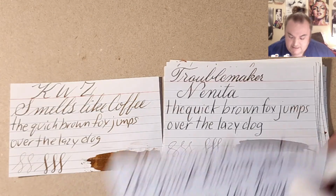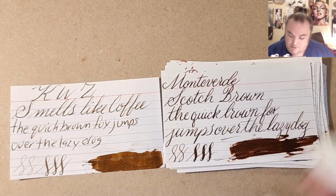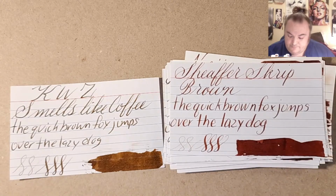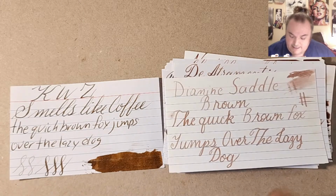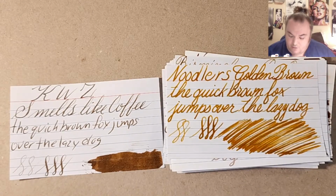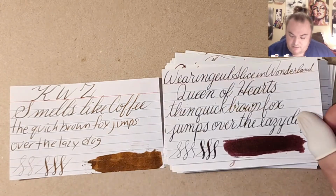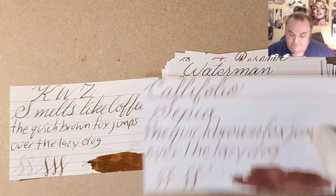Grand Canyon, Nanita, Brown Sugar, Yule Log, these ones are actually kind of close, Scotch Brown, Nightshade, Walnut, Polar Brown, Gitzinia Lide Te, Script Brown, Smoky Quartz, Document Urban Sienna, Saddle Brown, Dusted Truffle, Tierra Colorada, Burley Wood, Golden Brown, Honey, Ink Brown, William Shakespeare, Umi Murasaki, Red Black, Hippo Purple, Queen of Hearts, Infinite Cube, Raw Sienna, Vampire Red, Encre Havane, Sepia.